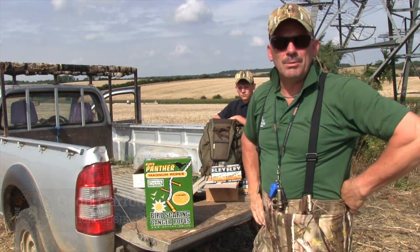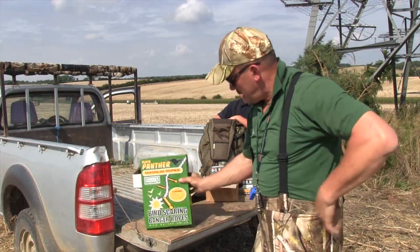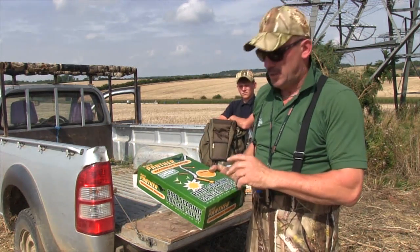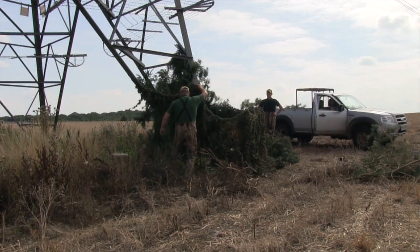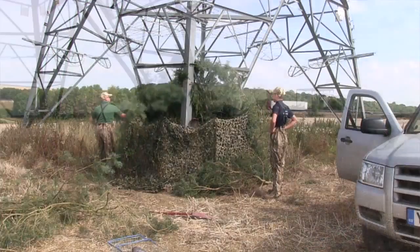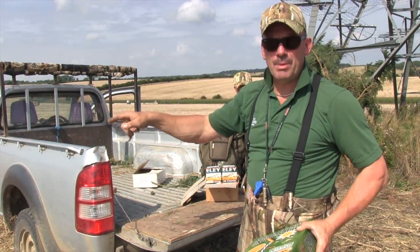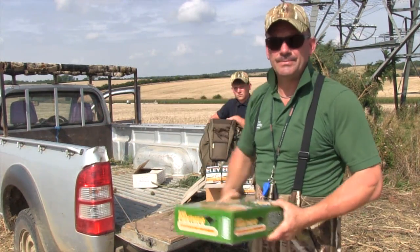One of the little things that I'm going to do before I get settled down is I've just been and bought some rope scarers. I'm going to put a couple of these on each field. They go off every half hour. Hopefully that'll just keep the pigeons from settling on the fields and bring them back to where we want them, which is obviously in our decoy pattern, which is going to be right out in front of us here.